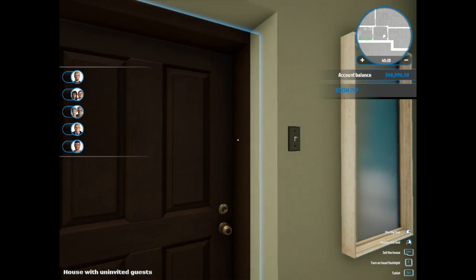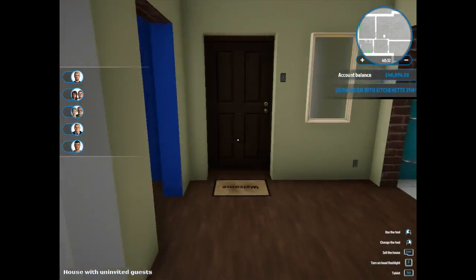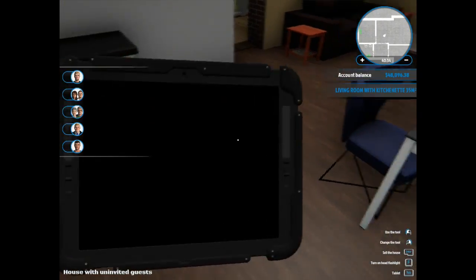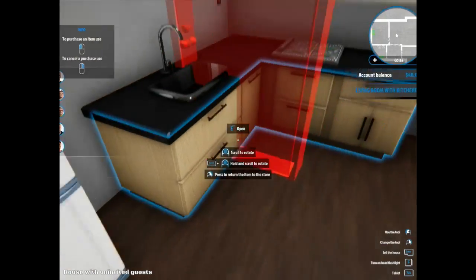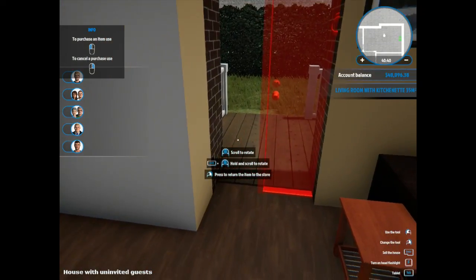Replace the doors. I think they get a little weird at times. All right. Let's get another door for back here. Come on, get in there.